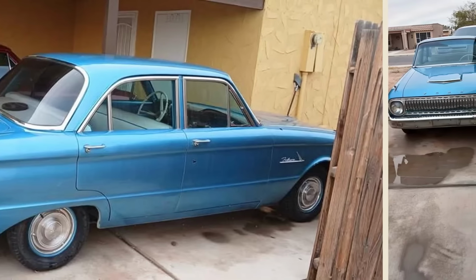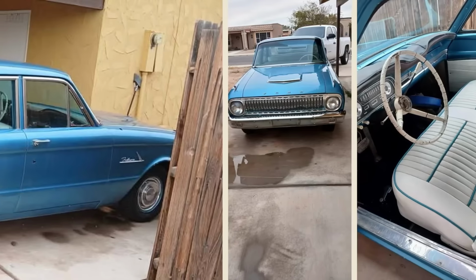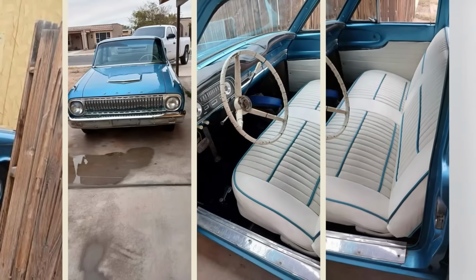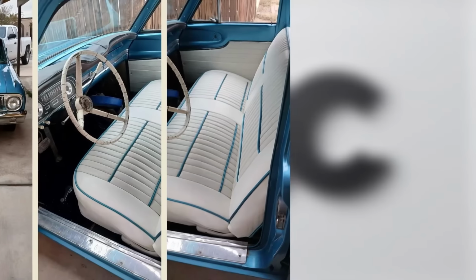With a history free of significant damage and all financial obligations settled, this Contour represents a great opportunity for restoration or preservation. If you're looking for a solid classic with a clean history, be sure to check out the link for more details.